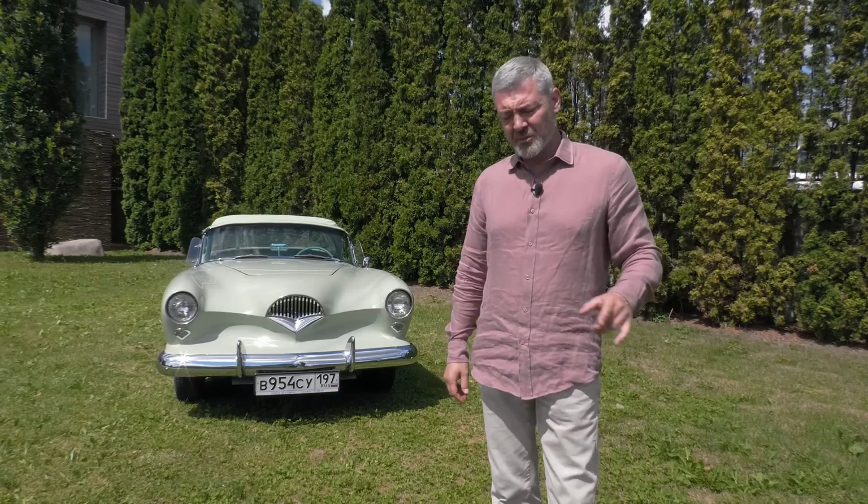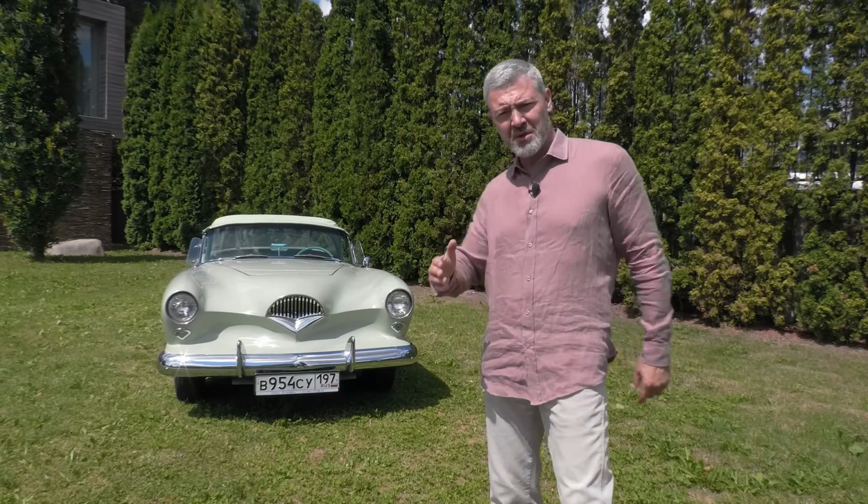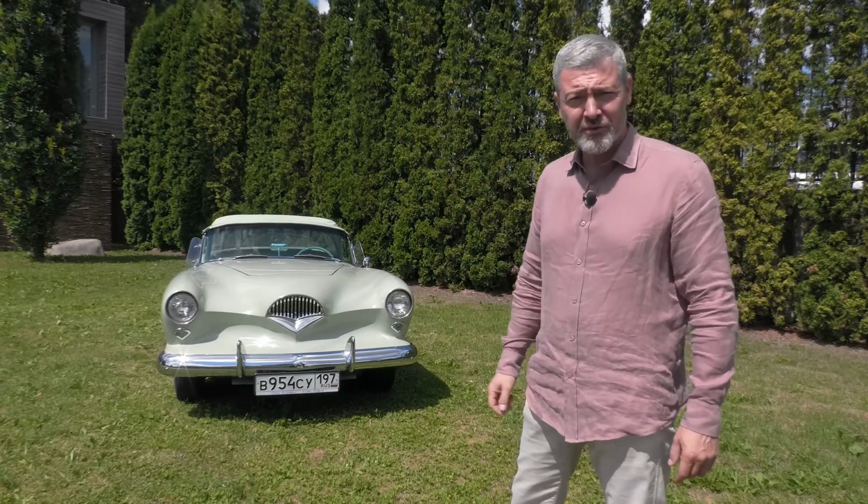The history of the global automotive industry is a story of ups and downs. The rise of brands and the takeover of less successful ones by more powerful competitors, of brilliant ideas, and the public's and buyers' failure to understand them. Among these, a very unusual car holds an honorable place.